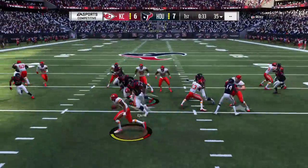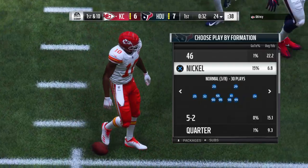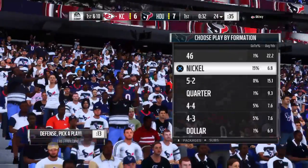Tyreek Hill set to return it. He'll bring it back to just about the 25. Call it the 24-yard line. And now here comes Kansas City. It's been an awfully slow start for them. This is their 3rd possession. They don't have a first down yet.